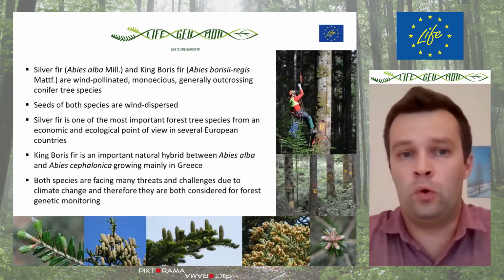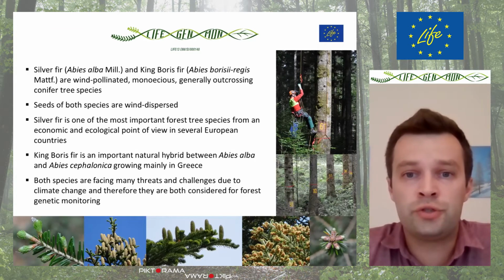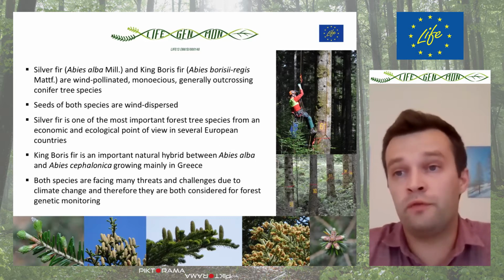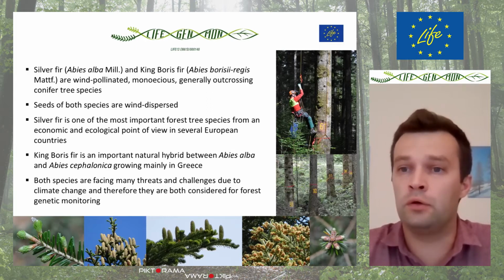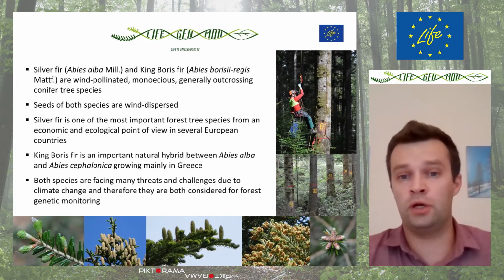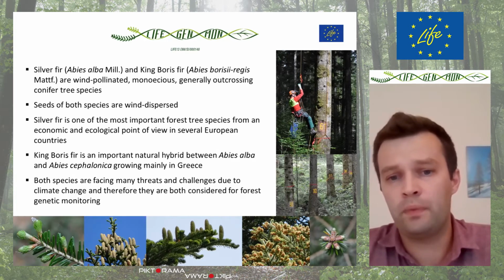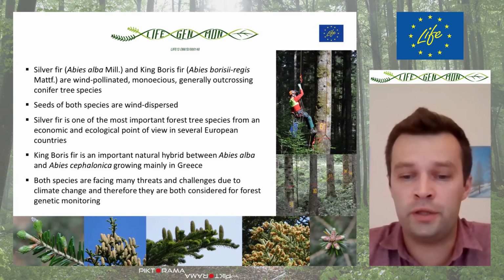As you all probably know well, silver fir and King Boris fir are wind-pollinated, monoecious, generally outcrossing conifer tree species. Seeds of both species are wind-dispersed, and silver fir is one of the most important forest tree species from an economic and ecological point of view in several European countries. King Boris fir is an important natural hybrid between Abies alba and Abies cephalonica, growing mainly in Greece. Both species are facing many threats and challenges due to climate change, and therefore they are both considered for forest genetic monitoring.